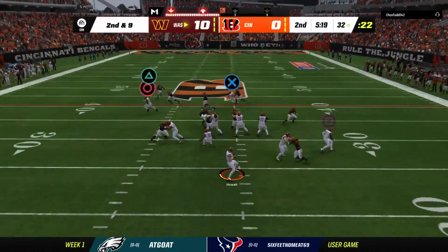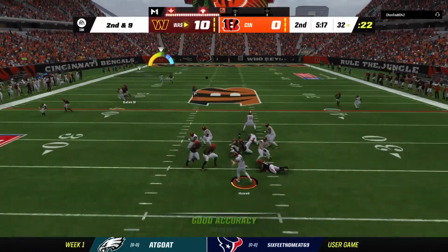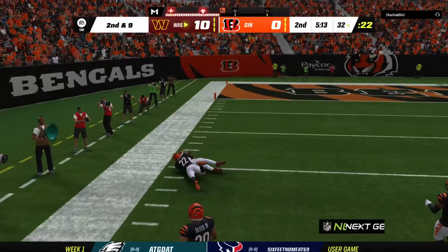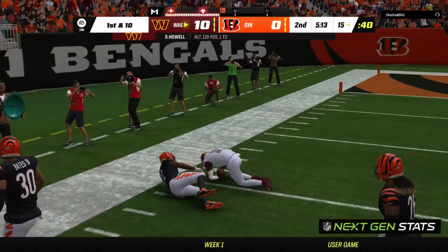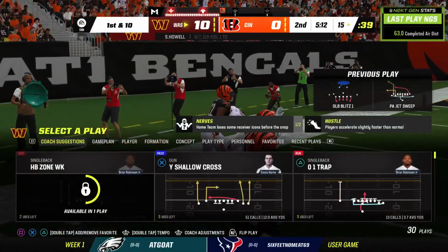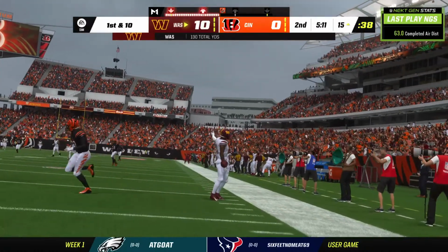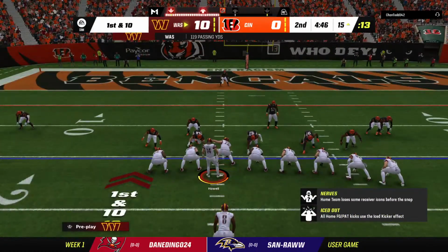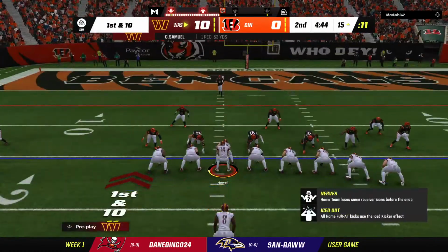They'll go play action. Howell taking a shot for Samuel. That's caught inside the 20, and he'll be marked down right at the 15-yard line. But sometimes you just got to marvel at how these guys can throw the football. He gave that everything he had, and it was right on the money.